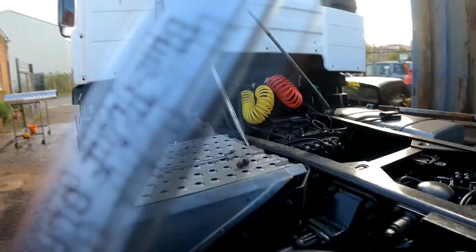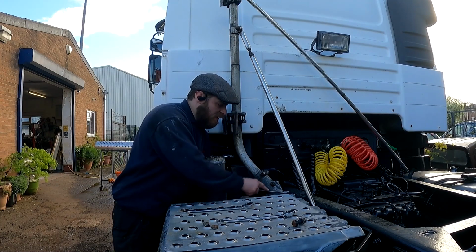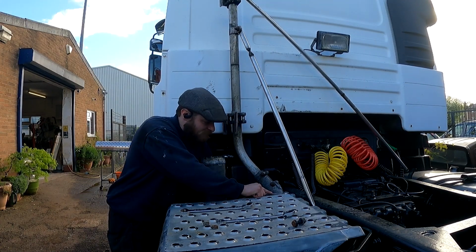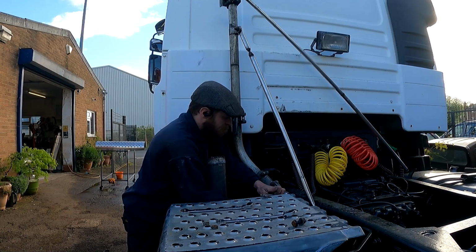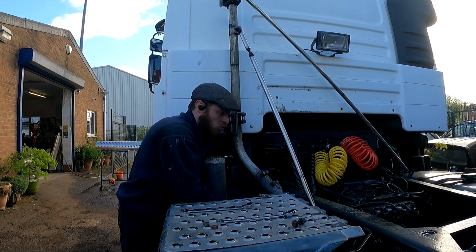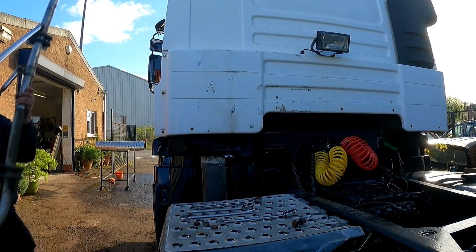So I just plonk you back on the mud wing again. I've taken that one out and that stayed. Take the nuts off these, and I'm just taking the glass one off, and the whole thing will come off. Leave the bracket on the chassis, but the whole stay will come off. Lift off like that. Easy peasy, man.